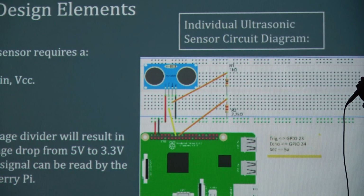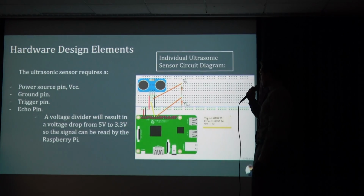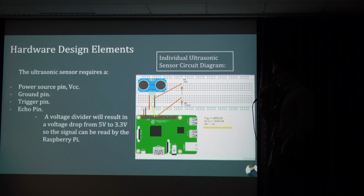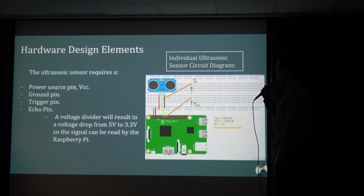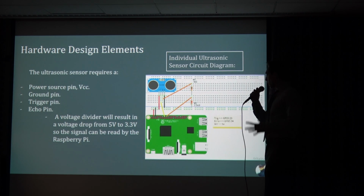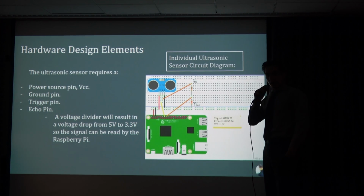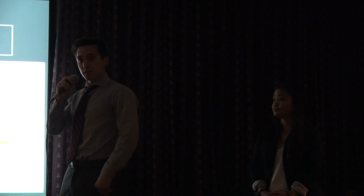So for the actual hardware design elements of our system, the ultrasonic sensor, the HC-SR04 that Kristen previously mentioned, has 4 pins. It has a power source pin, VCC, that connects to the Raspberry Pi. It has a ground pin also connected to the Raspberry Pi. The trigger and echo pins. So how the ultrasonic sensor ultimately works is that it has a trigger and echo. Trigger is the signal actually sent out from the sensor. The echo is the actual data coming back, determining how far away that object is, so we can use that in our system.